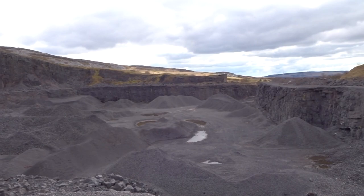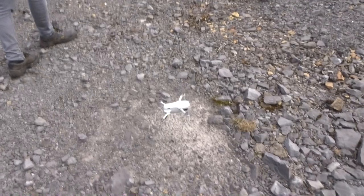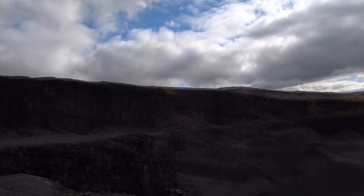As soon as I get the drone out of the wind, I can feel it's a bit breezy again. It should be alright though. Just don't send it up too high, we should be alright. So there we go, there he goes. Okay guys, so let's have a look at this drone footage then. Let's have a look.